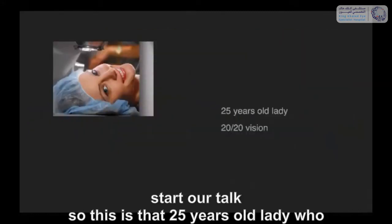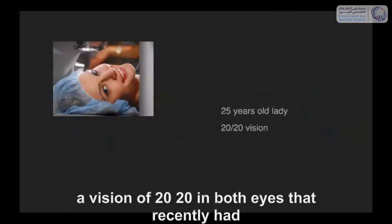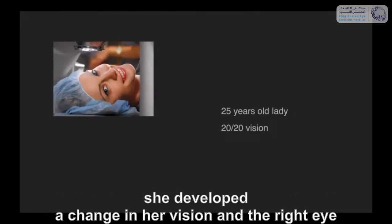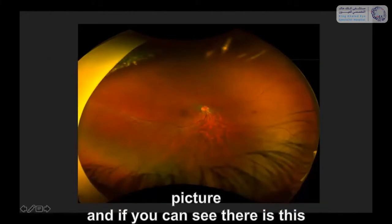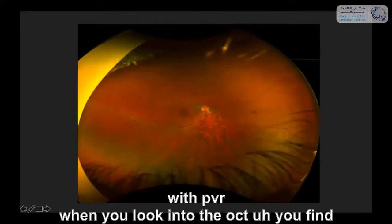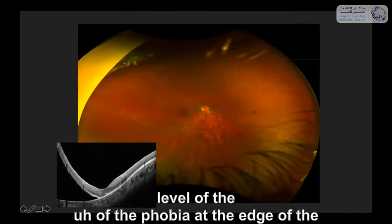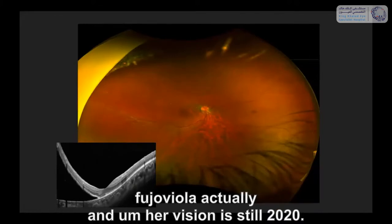This is a 25-year-old lady who has a vision of 20/20 in both eyes, who recently had refractive surgery, and she noticed a change in her vision in the right eye. She comes to us with this clinical picture, and you can see there is an inferior retinal detachment with PVR. On the OCT, you find that the detachment has reached the level of the fovea, at the edge of the foveola actually, and her vision is still 20/20.